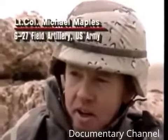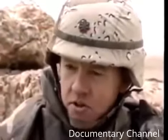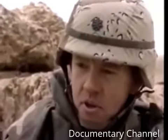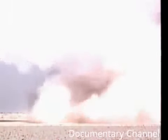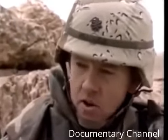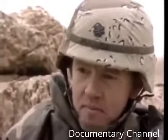The MLRS is primarily an area fire weapon system. We have three crew members in each of the launchers, and on each of the launchers we have 12 rockets. We can expend all 12 of those rockets and all of the submunitions in less than a minute. So we get a huge volume of firepower in a very short period of time. I think we would probably be used primarily in a counterfire role, that is shooting against his artillery, or in any type of target where we had a large area type target that we wanted a large volume of fire in a very short period of time.